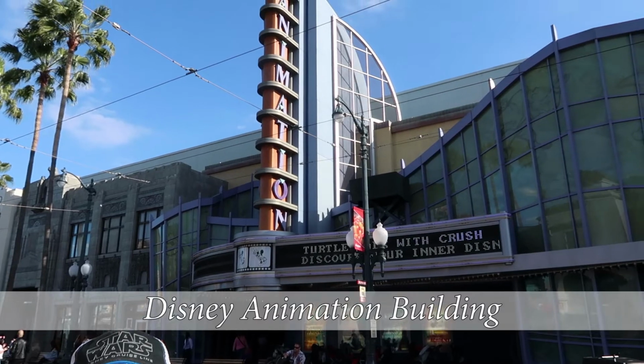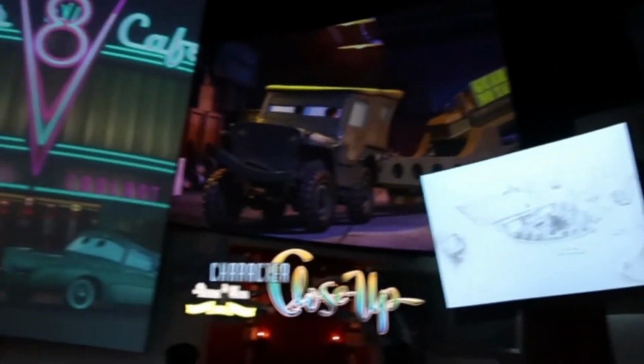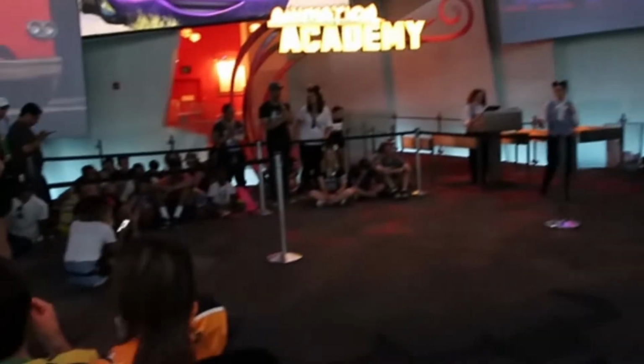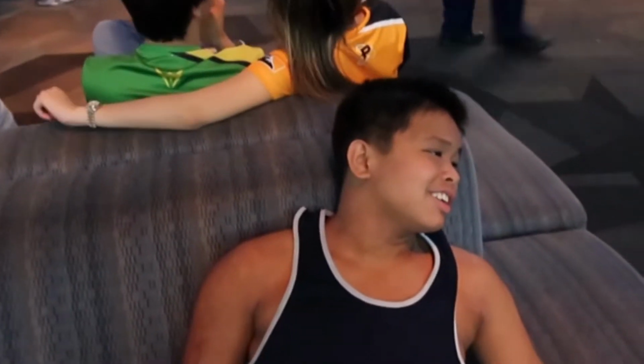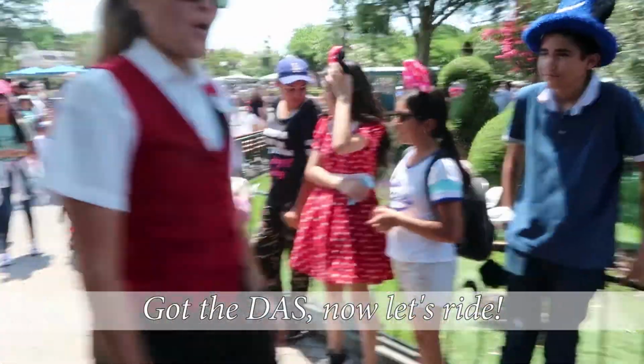In California Adventure, we like Animator Studio. It's not quiet, but we like it to escape the weather and to sit down for a moment. They play clips of movies on several big screens, so it's a nice distraction.